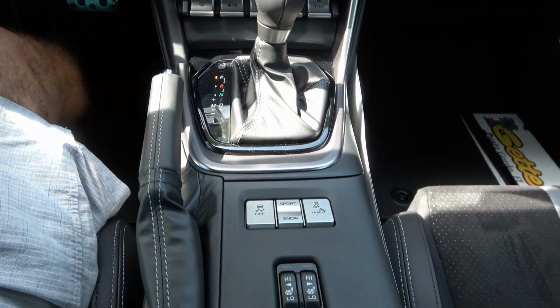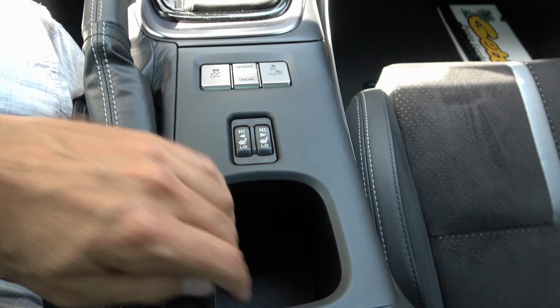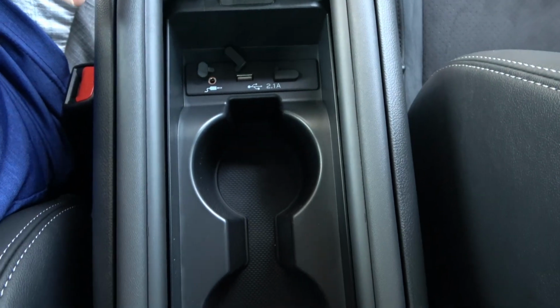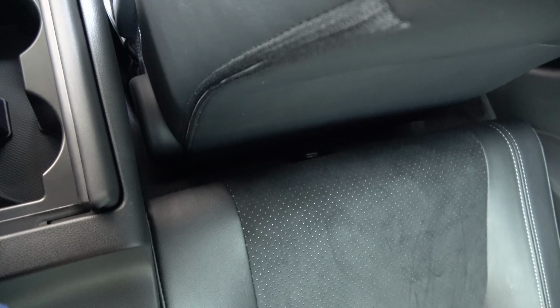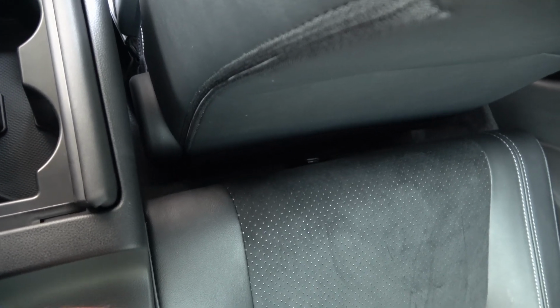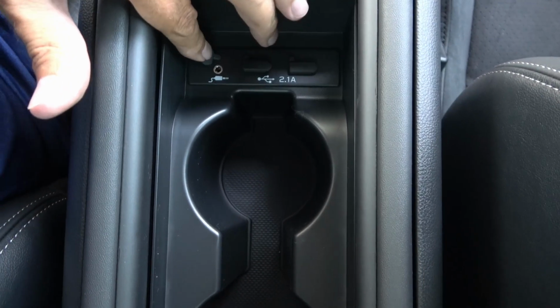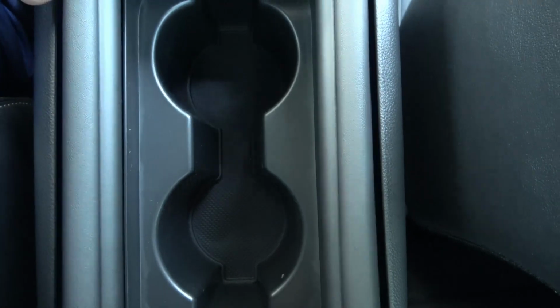Moving down from this center console right here, you do have a cup holder. You also have 2 more right here. I'm not sure if these were designed for the rear passengers, but they're really close. Look at this. The rear passengers, if they can put their feet up, maybe they can fit in there. But you also have the auxiliary output and 2 USB outlets, as well as you have those cup holders. Well, if you don't want to use them, you have a nicely padded armrest, so that's a pretty big plus too.